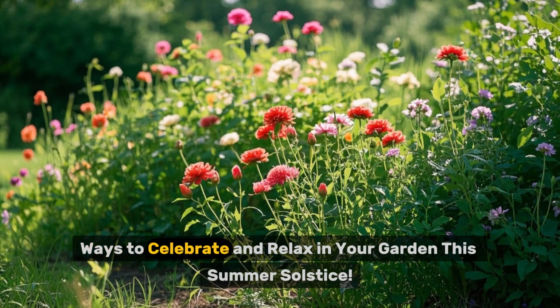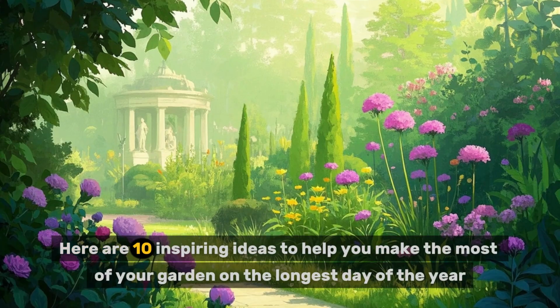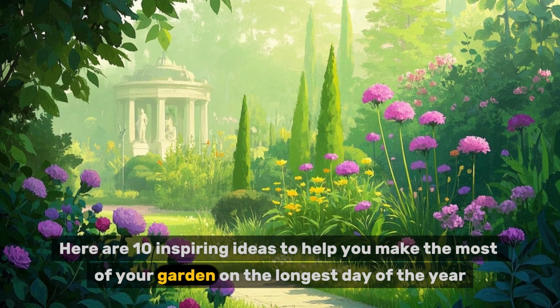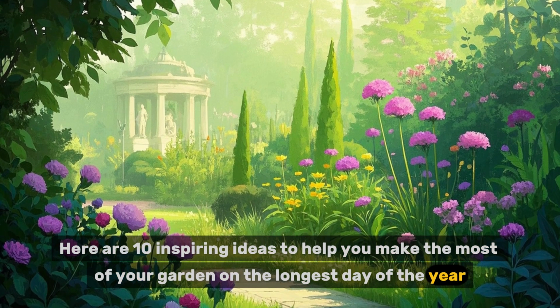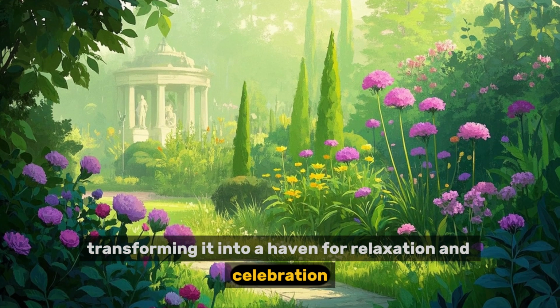10 ways to celebrate and relax in your garden this summer solstice. Here are 10 inspiring ideas to help you make the most of your garden on the longest day of the year, transforming it into a haven for relaxation and celebration.